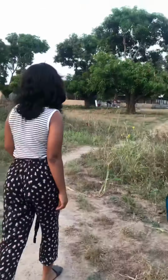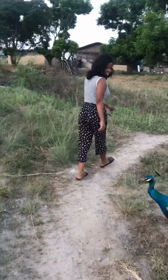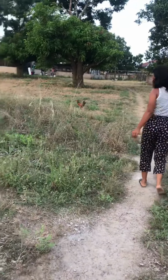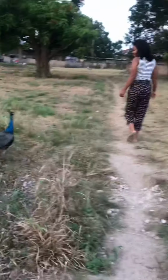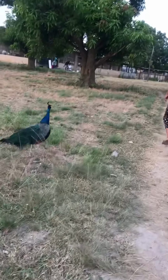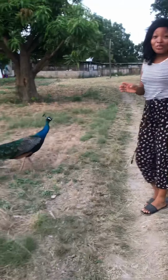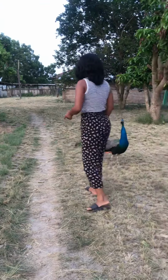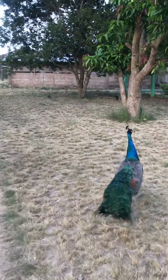Come with me, wow. Let's go, come. I didn't know peacocks behave this way. I really didn't have a clue peacocks behave this way. I didn't know peacocks will follow you when you are going, but well, I'm so glad. Let's go. I wish this peacock would make a noise.